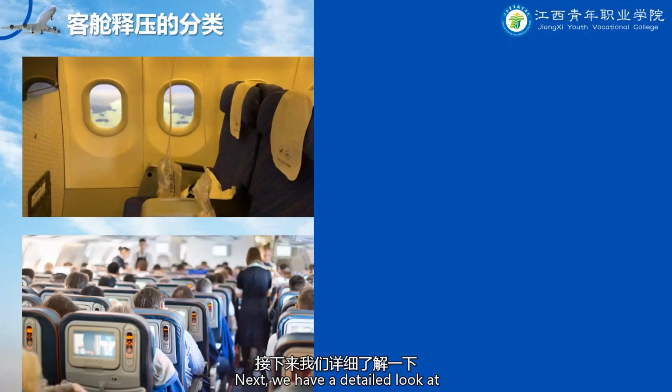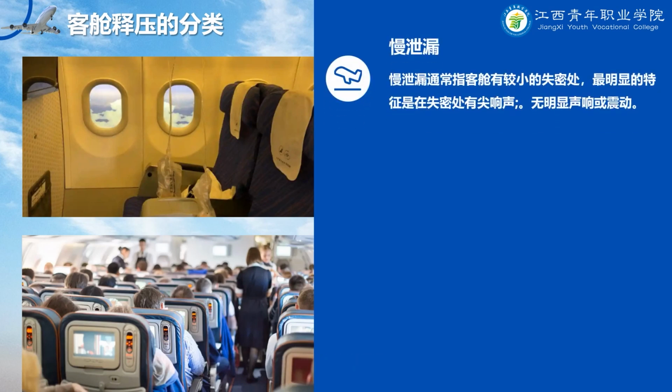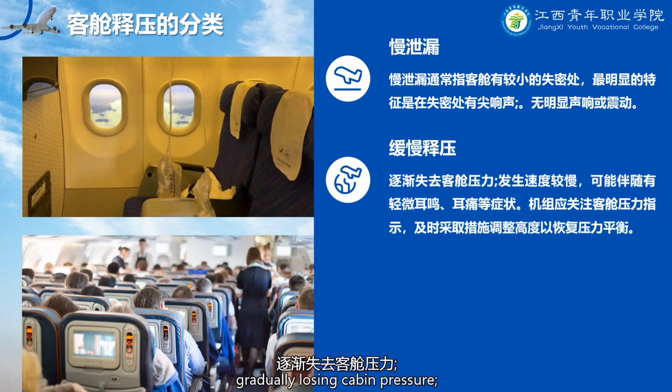Next, we have a detailed look at the classification of cabin depressurization. There are three main types. Slow leakage. The cabin has a small leak. The most obvious feature is that there is a sharp sound at the leak. Slow depressurization, gradually losing cabin pressure. It occurs slowly and may be accompanied by symptoms such as mild tinnitus and earache.